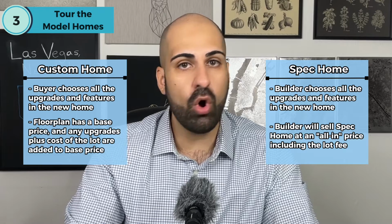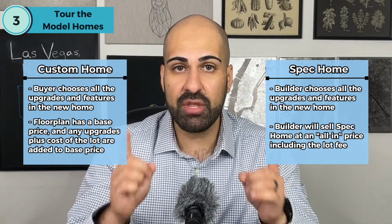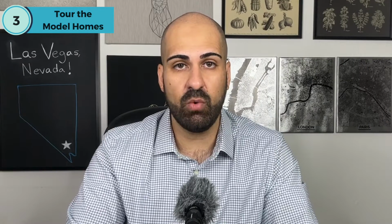If you decide that you only want to buy a new home if you can choose all of the upgrades, then make sure the builder is offering the custom home route. Once you've zeroed in on the specific floor plan you want, then it's time to go into contract and put down a deposit, but only if the builder has one of those homes currently released and available for sale. So what happens if the floor plan you want is not currently available?